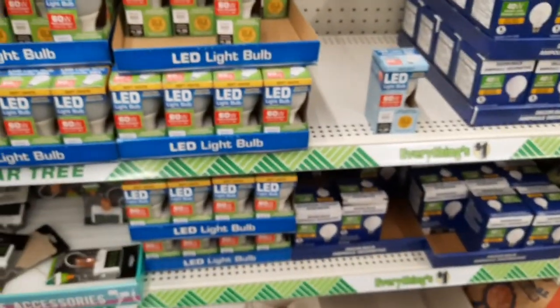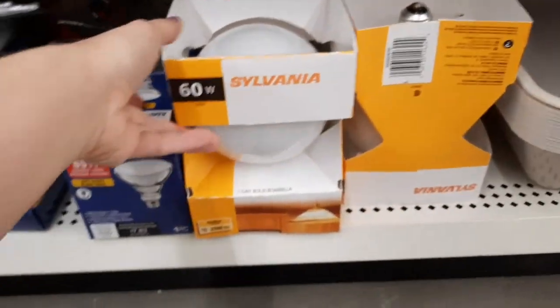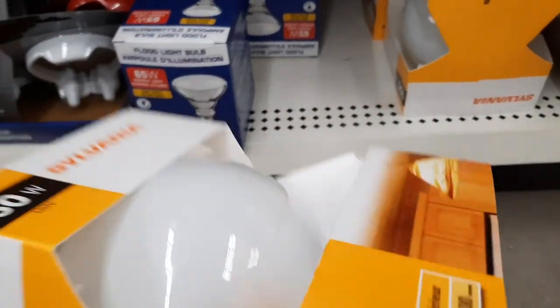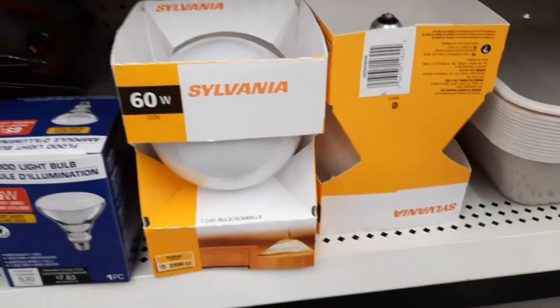Lots of light bulbs. LED. Look at this one. Sylvania. Look how big that is. For a dollar. Name brand. That's the big ones. Wow. That's a steal.